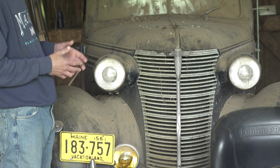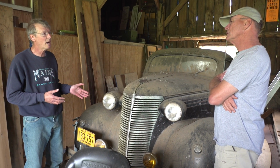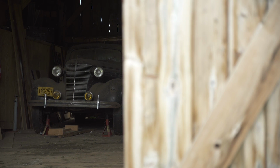So the war came. He came back from the war. He used this car for a period of time. And I think about 1950, he let my grandmother keep this car. She got her driver's license. And so she drove this from about 1950 to 1959.